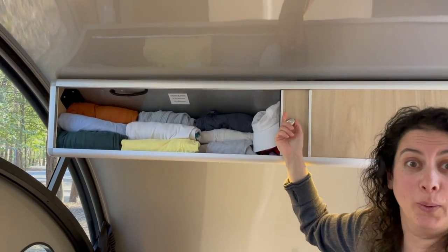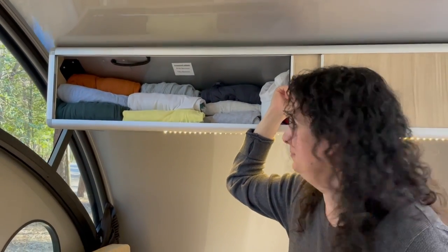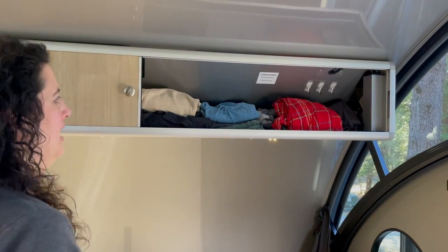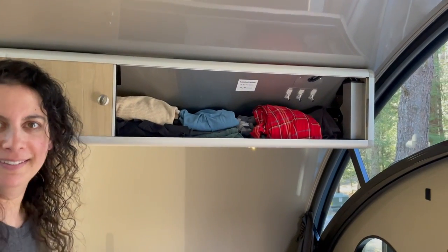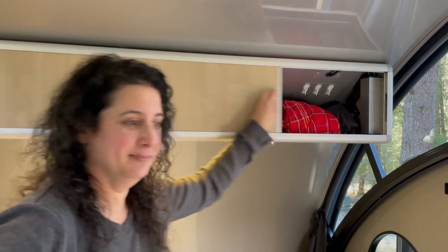Wow. Oh, it does look nice rolled up. Your side looks better than my side. So much better rolled up. Good job, Sherri. Oh my gosh, you have nothing. No, I really don't have much up there. There you go. That's it.